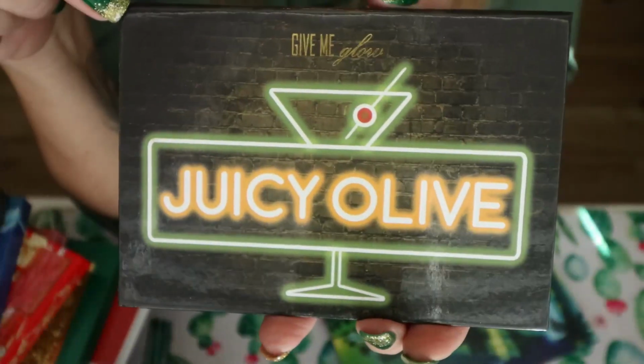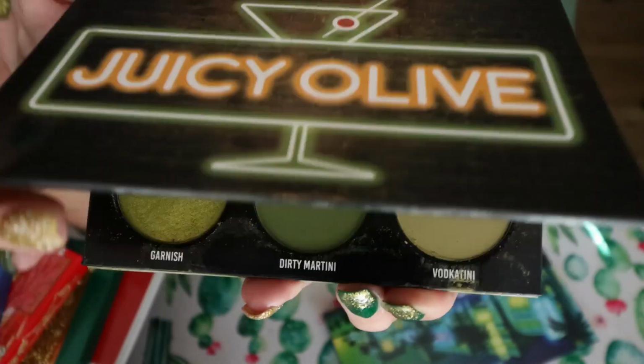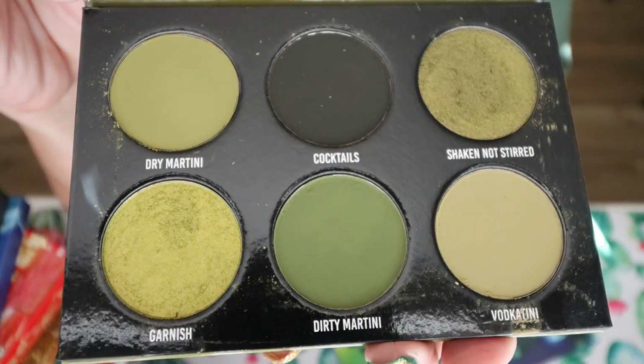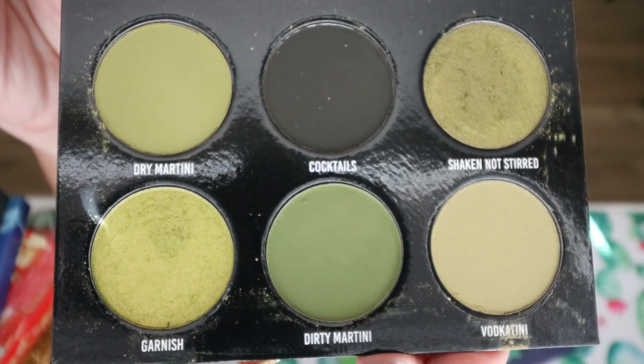Now, two palettes from Gimme Glow. This is another brand that's on my radar for this next year. I have the Juicy Olive, and I love it. I love, love, love this palette. I reach for this palette a lot. I love the monochromatic kind of olivey green grungy color story.